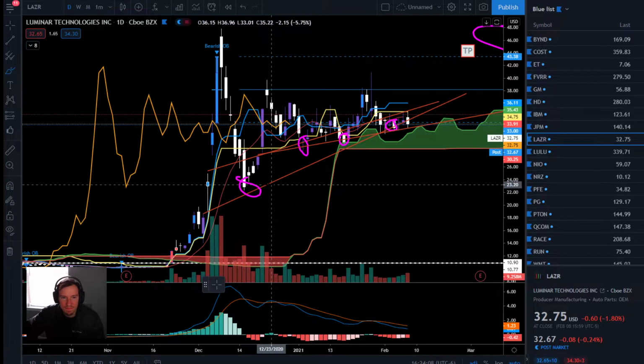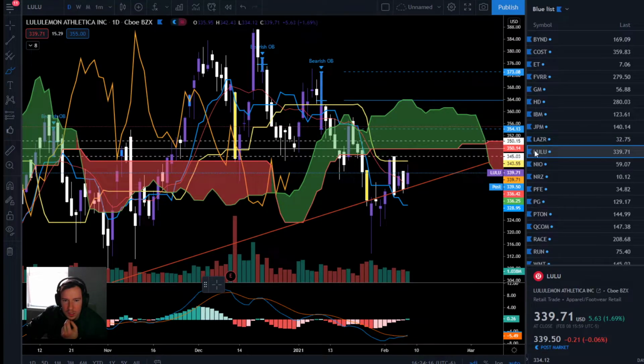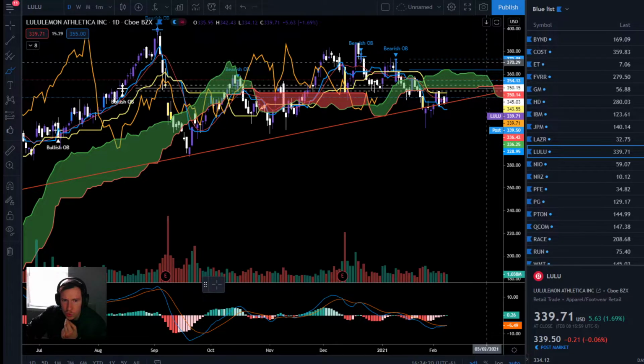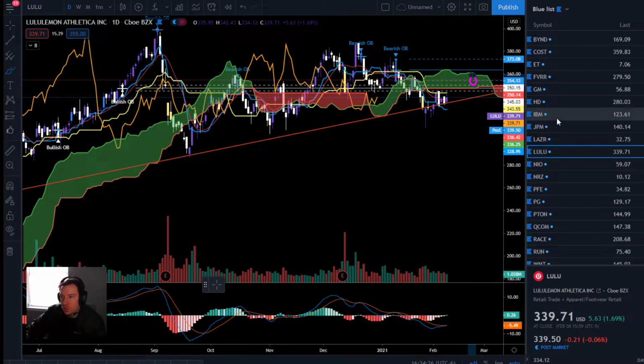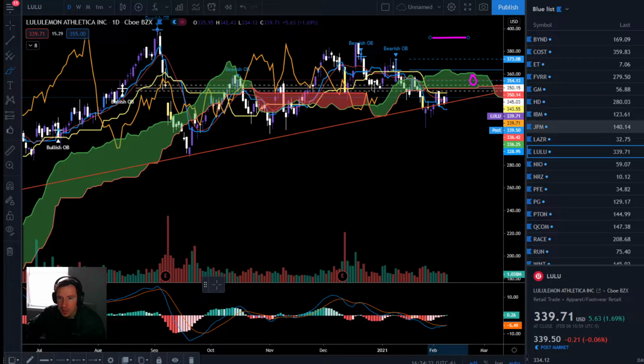Laser, we're looking at calls. All these trades you're seeing here, they're all calls. So Lulu, another one. Look at this, probably a long swing. Looking at least 360. So 2 weeks out, 360 calls, or March 19th, 390 calls.